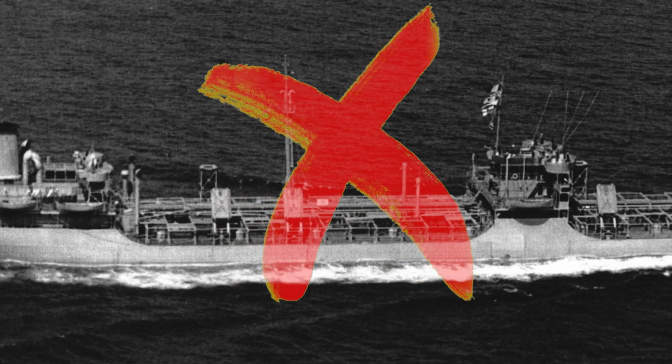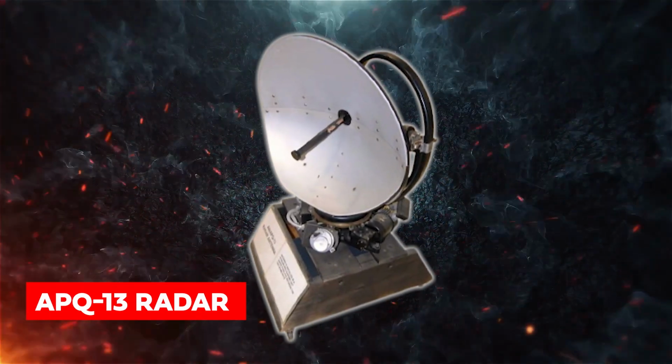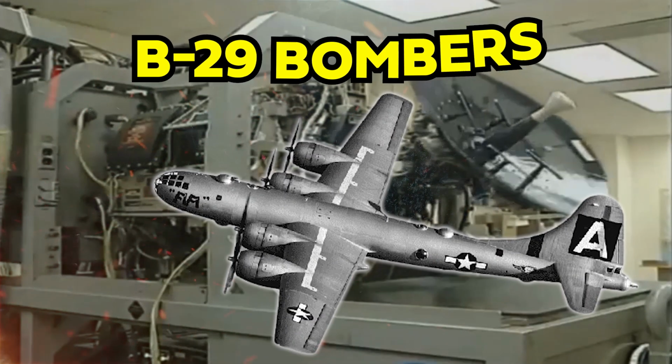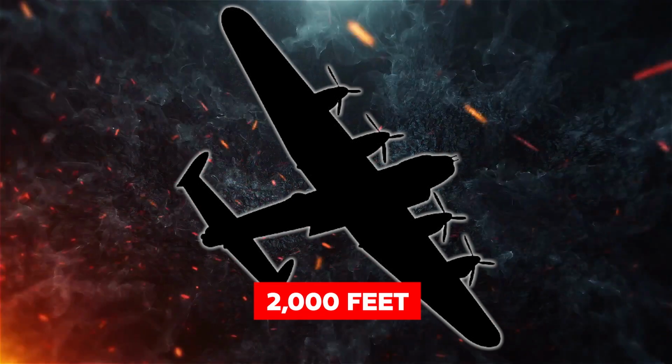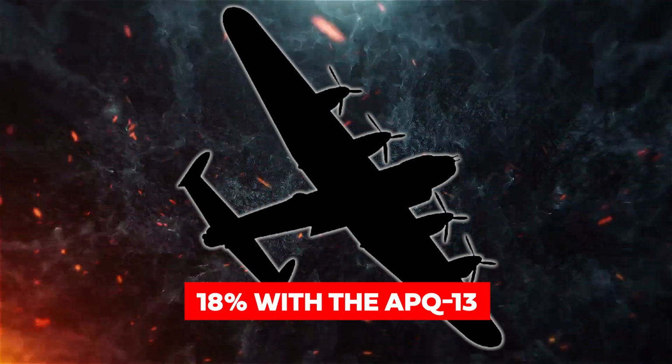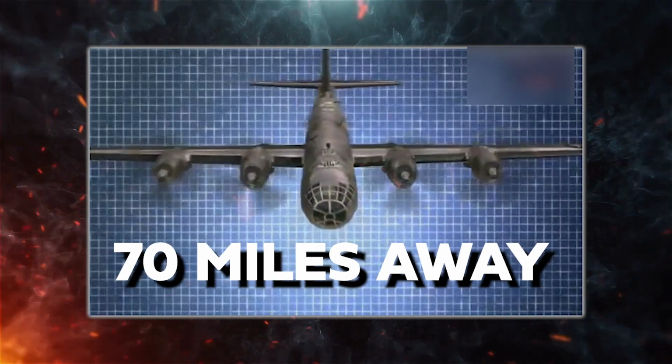With Japan's oil situation critical and no oil shipments coming from the south, these raids focused on home island oil installations. The APQ-7 radar was designed for blind bombing, projecting a 120-degree forward beam and offering 10 times the resolution of the older APQ-13 radar used on standard World War II B-29 bombers. This made night bombing more accurate, with 30% of bombs landing within 2,000 feet of the target compared to 18% with the APQ-13. This accuracy was about 75% of daylight bombing precision. The APQ-7 also allowed bombardiers to start their bomb runs from 70 miles away, more than twice the distance compared to older radar units, making it easier to find and hit targets.